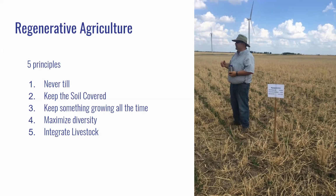protecting it from wind and rain erosion, protecting it from solar degradation and extreme temperatures, really helping to moderate that soil surface and keep it in place. Third thing, keep something growing all the time. Today in Illinois, we've had a beautiful day, and cover crops are breaking dormancy and growing. And that way we're putting carbon and solar energy into the soil instead of just not getting any benefit out of it. So that's a good thing.